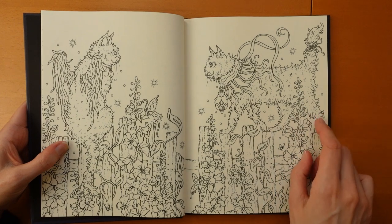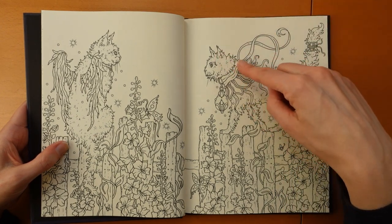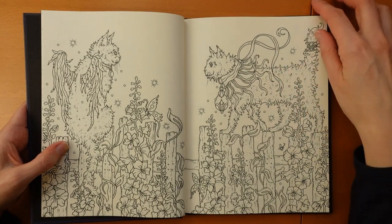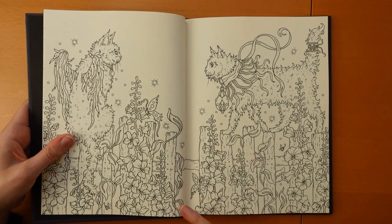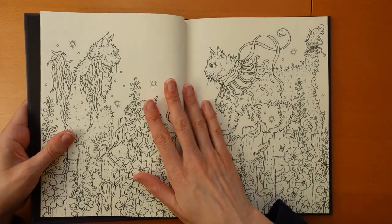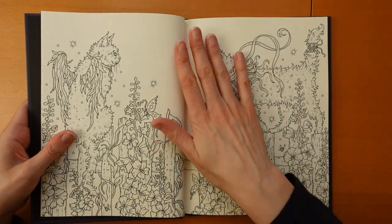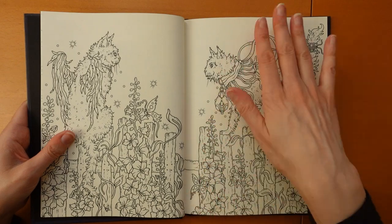I think it makes it much easier to colour because you've got bits drawn on already. Rather than having a straight line, you've got a fur look to it, which I think is fun. Now this is a double page, I think. Yeah, the fence goes across, but not all of it goes down into the spine. So if you're doing a background, it isn't too tricky, or you could just do both pages without the background.